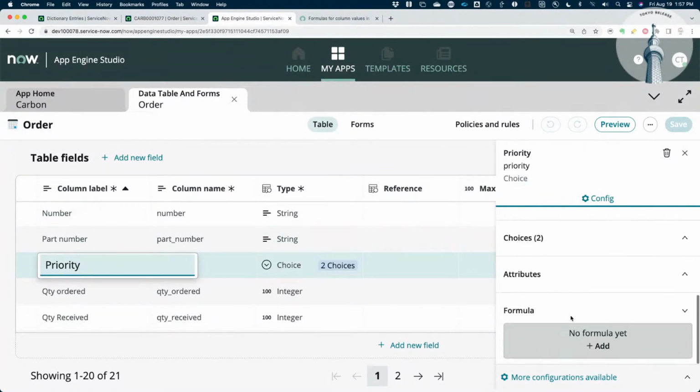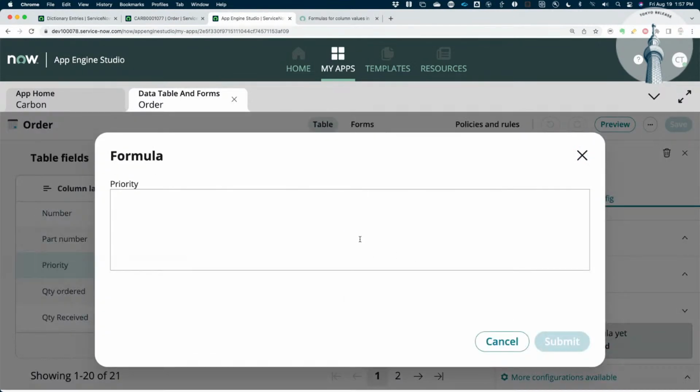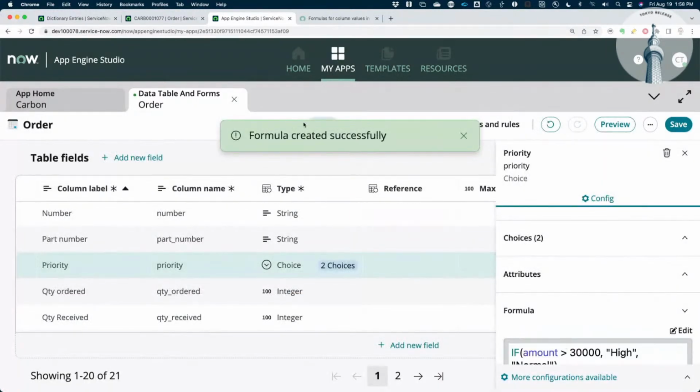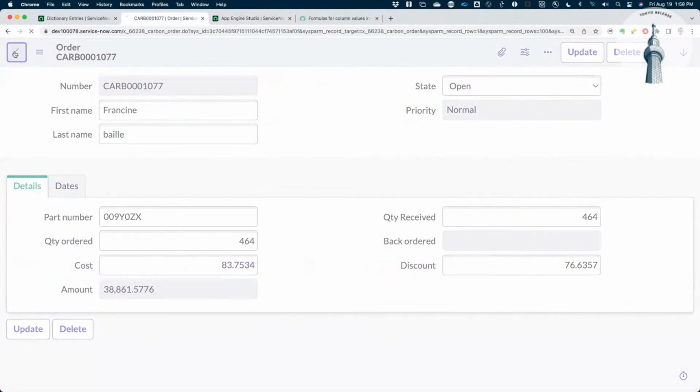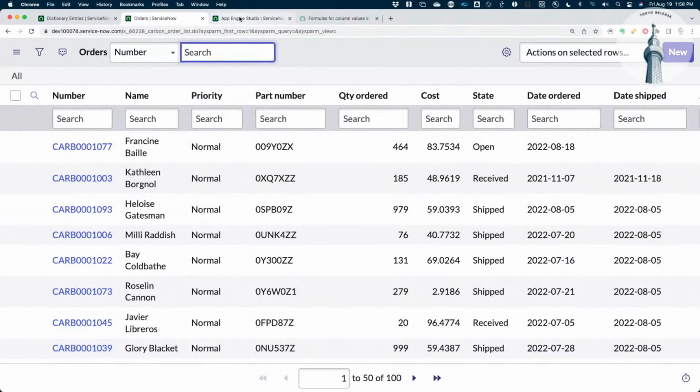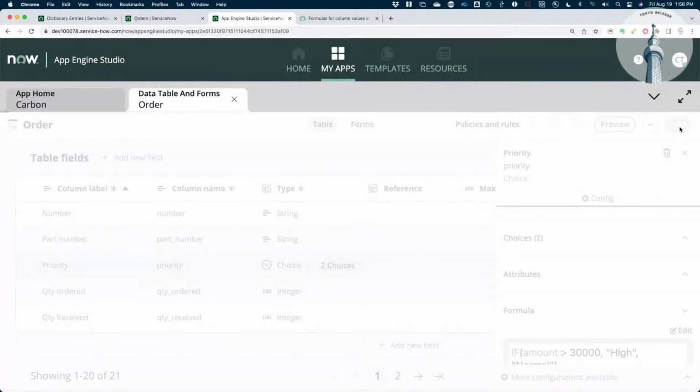So there's priority. And we go, this time we're going to use an if. So we're going to do a conditional. And it is logical test, value if true, value if false. Almost looks like a ternary operator to me. So let's say amount is greater than 30,000. Then the value is going to be high. Otherwise, it's going to be normal. Submit. Back to the list. And we see nothing. I didn't save.